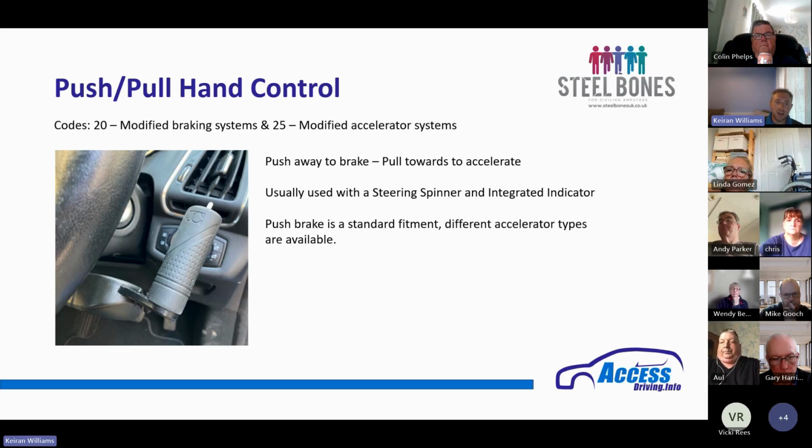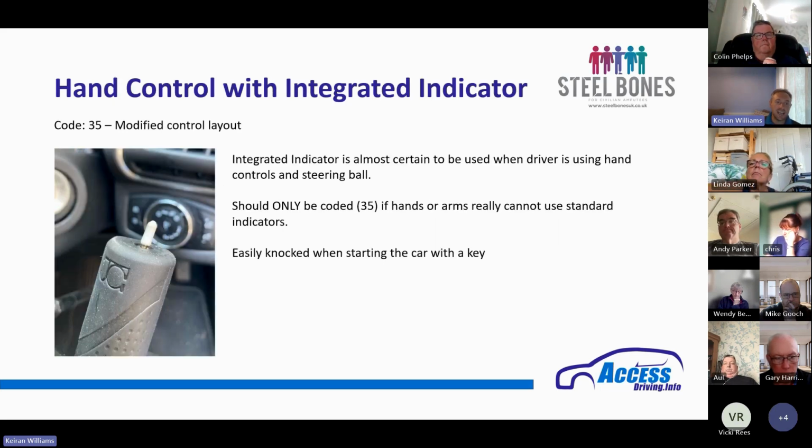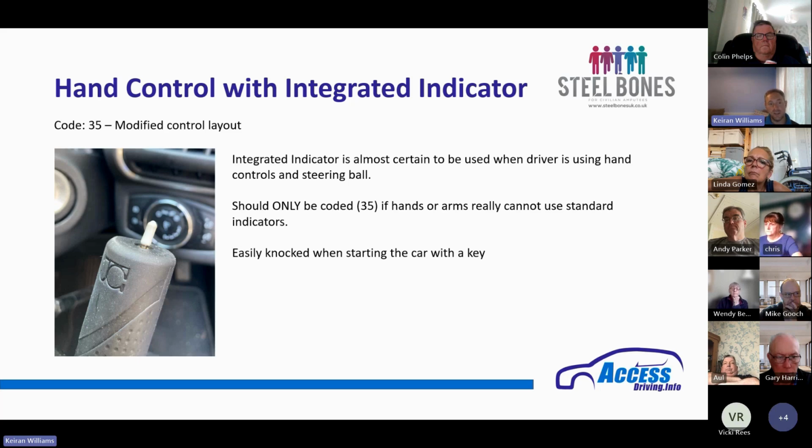This is an adaptation that I would absolutely recommend you have a couple of lessons on. Brilliant adaptation once you've got used to it. There are a few safety things that you need to be aware of, but they're an absolutely brilliant adaptation. Usually they're fitted with an integrated indicator, which is that little white stick, which allows you to indicate left and right without having to try and get your hand onto the normal indicator. Would almost certainly be used with a steering ball as well, because you've got one hand on the steering while you've got one hand on your accelerator and brake.